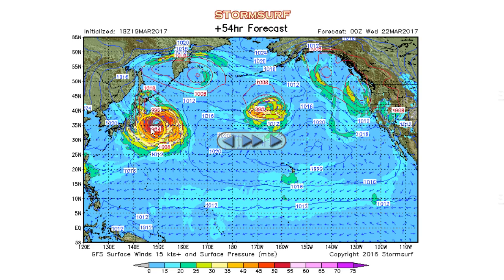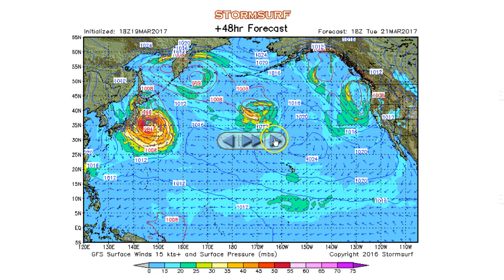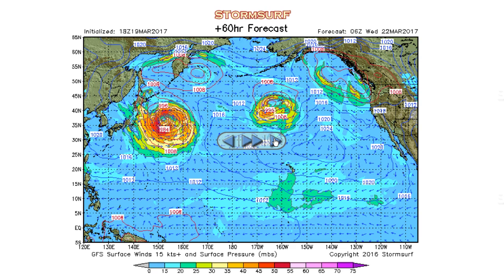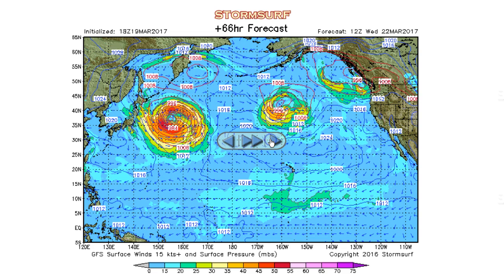Storm developing. 55-knot winds. That's a storm. Winds in excess of 50 knots are storm status. 35 to 50 knots are gale status. Anyway, and a new gale developing in the Western Gulf on Wednesday. Wednesday is the day. And a little bit of 40-knot winds.